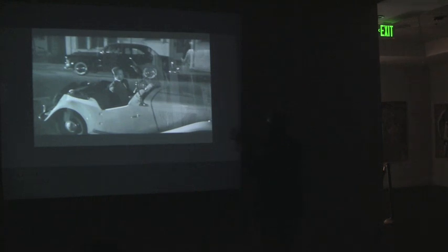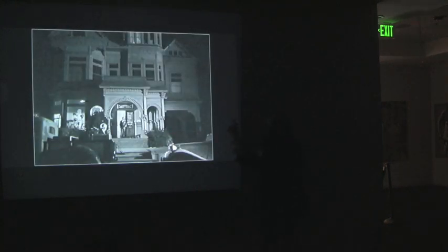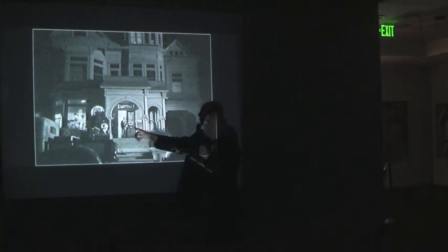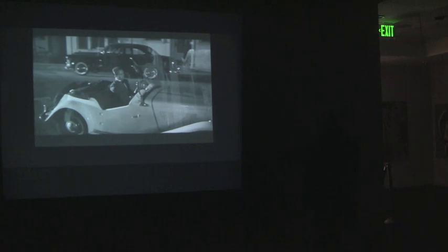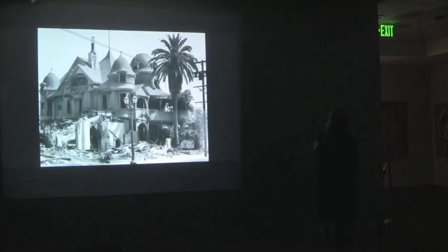So go back one slide. If you want to see what the beautiful stained glass doors look like, go to this movie and watch it. Unfortunately, it's in black and white, you don't get the full effect. Go ahead. But that's all we have left. And they actually go inside the entry of the castle.